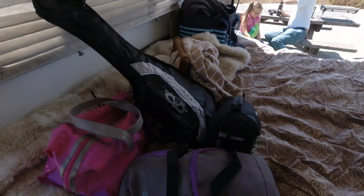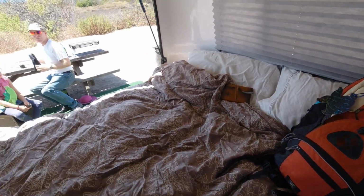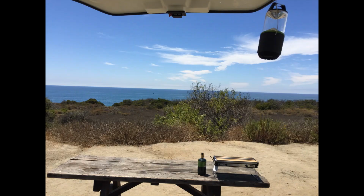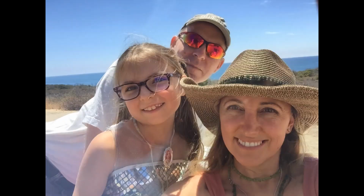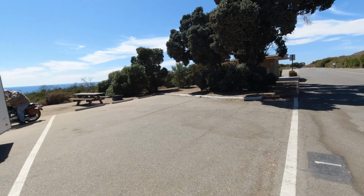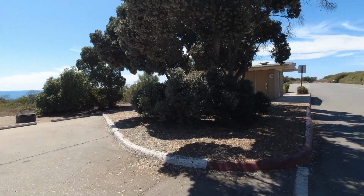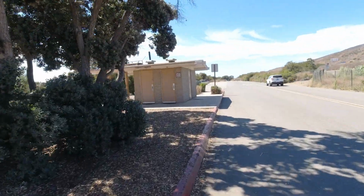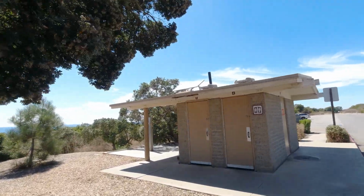There are a lot of bees at this campground. Cute to see the solar on the roof.